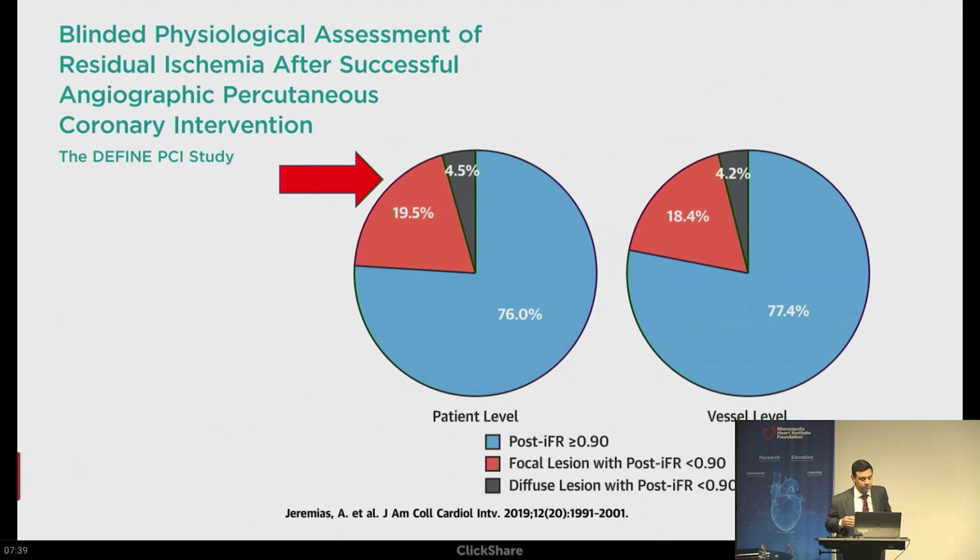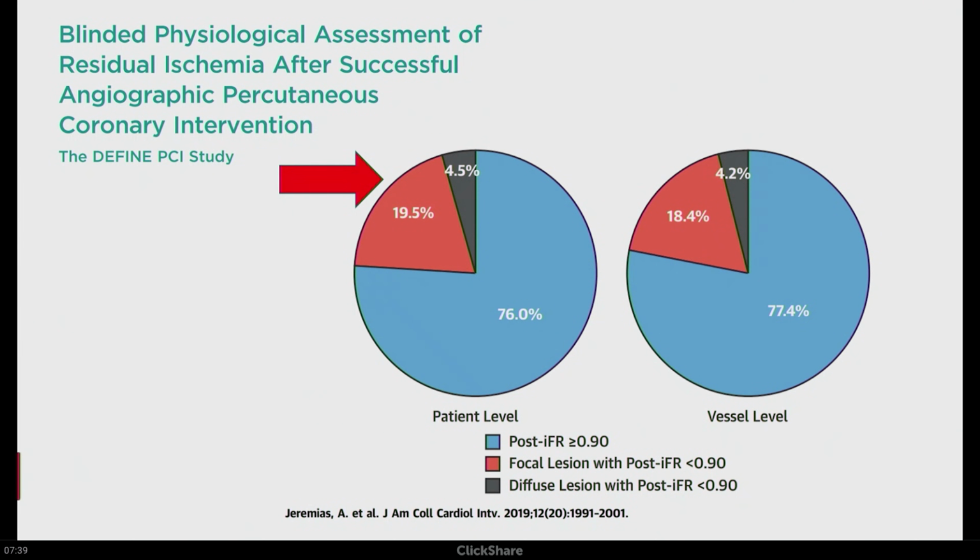Is this important? Well, I would like to think that 100% of my PCIs are highly successful. But when you look at all PCIs that are considered successful, and Manos, I think, was the site PI for DEFINE, 25% of PCIs performed have a suboptimal physiology.